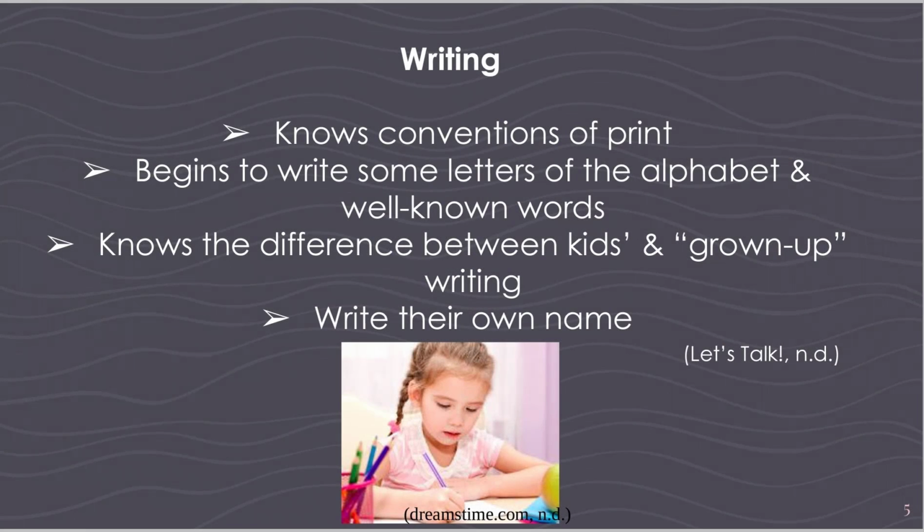Developmental milestone number 3, writing. The children should know the conventions of print. This means the child knows where to begin reading, to read from left to right, to read from top to bottom, and to read words in the order they appear in a story, for example.